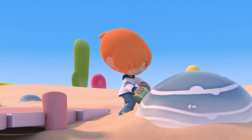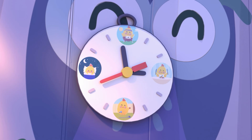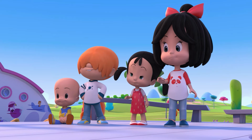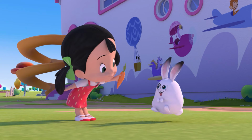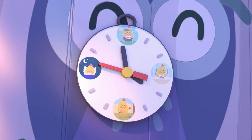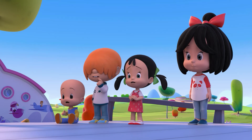Hickory dickory dock, Belusine went up the clock. The clock struck three, the crop came out. Hickory dickory dock. Hickory dickory dock, Colitas went up the clock. The clock struck four, tomato came out. Hickory dickory dock.